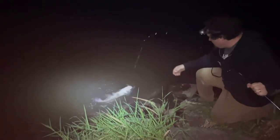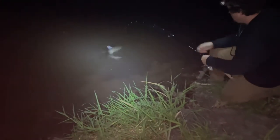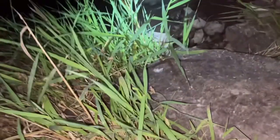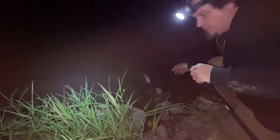I had no idea this fish was on. None at all. I had no clue. I didn't even feel it. Here, I got the pole. You just grab him. Hold on. You just grab him. No, let go of the pole. Okay.